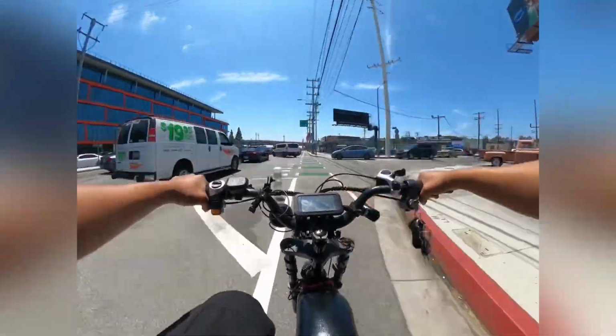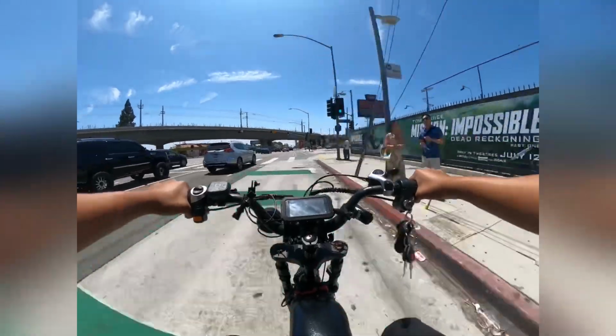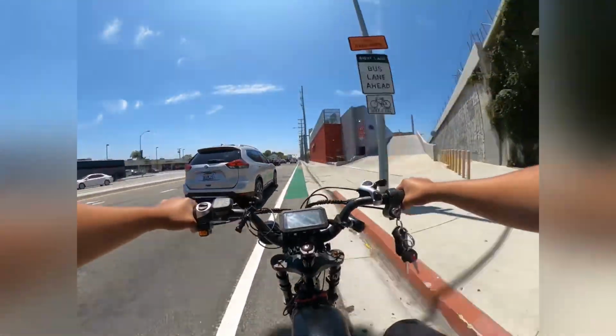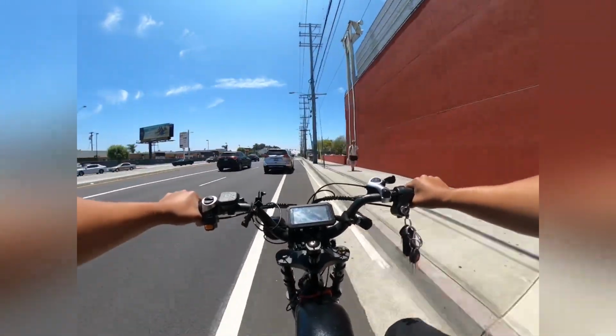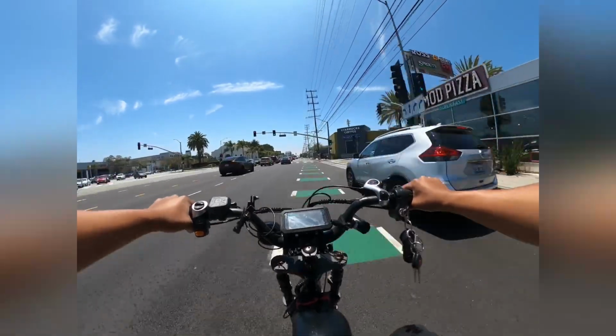They think, oh, we're the dumbasses for going in a straight line in a bike lane made for us, and it's just silly for people to think that the cyclist is always wrong. In some cases, yes, but 99% of the time, they're not wrong.